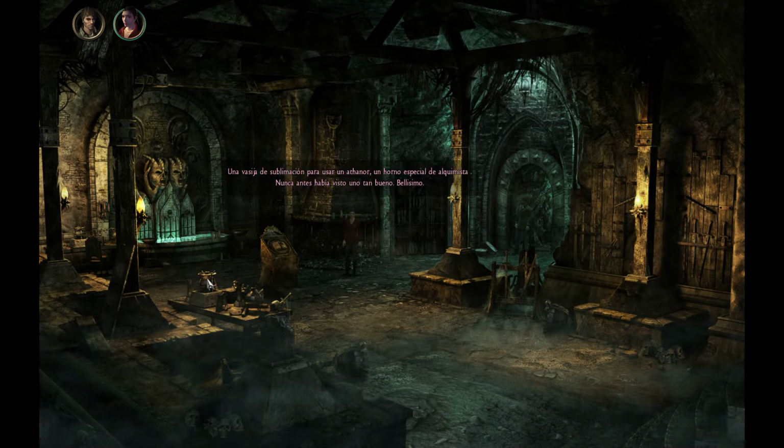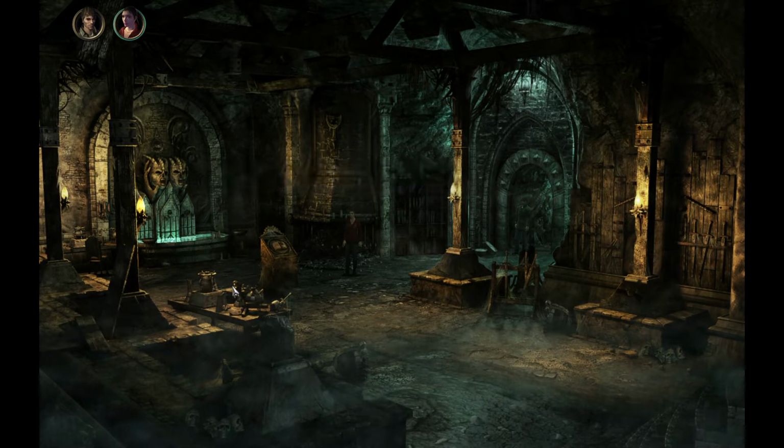A sublimation vessel for using in Athenor, a special alchemist's oven. I've never seen such a good one before. Bellissima.